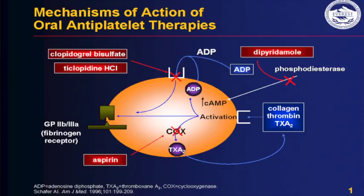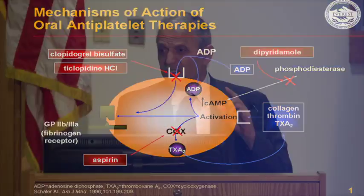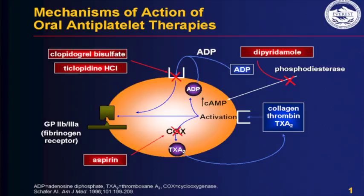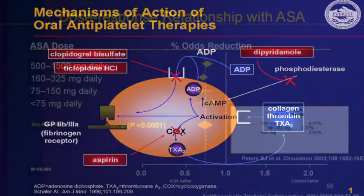We have GP2B3A inhibitors that are very helpful in the acute phase. The oral 2B3A inhibitors increase mortality and we don't use them anymore. We can use thrombin inhibitors these days and a lot of other anticoagulants that may be useful.